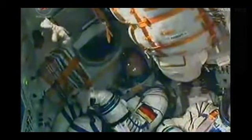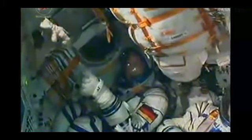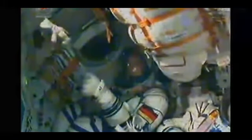Continuing to get good reports, all systems reported as nominal, going as expected. And pretty soon coming up on second stage shutdown and third stage ignition.